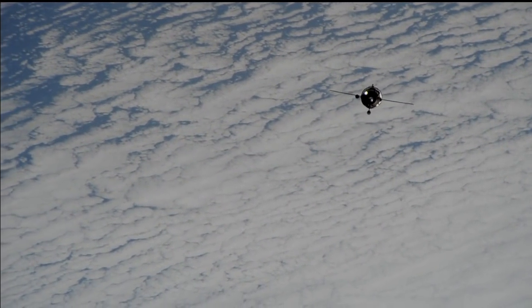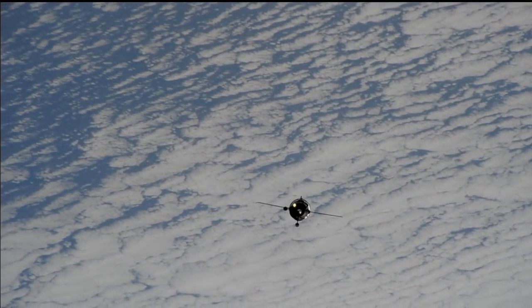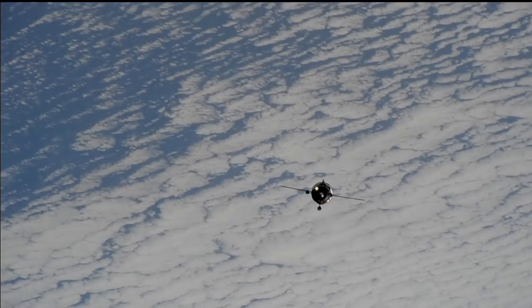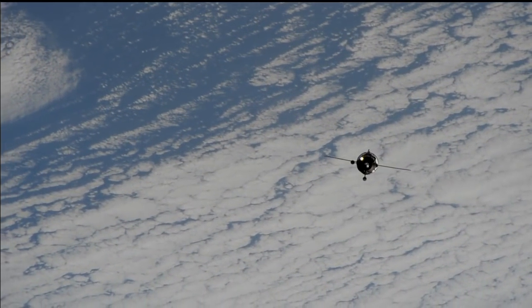I'm activating BPS original. 900 meters now separating Progress from the International Space Station as it flies up the western coast of Africa.